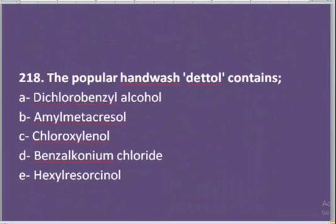Now our 8th MCQ, the popular hand wash Dettol contains dichlorobenzyl alcohol, amyl metacresol, chloroxylenol, benzalkonium chloride, and hexyl resorcinol. Actually it is chloroxylenol. This is the active substance in the popular hand wash Dettol. This is antiseptic liquid.